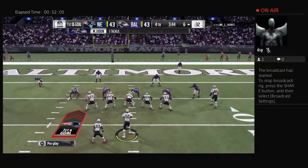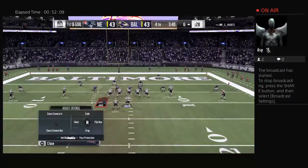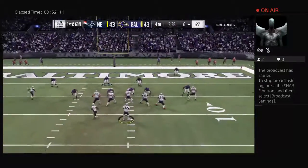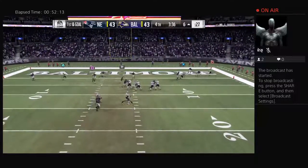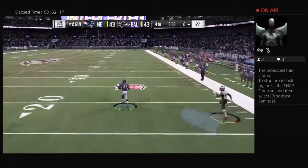Some think that teams really won't throw a slant route unless you have a receiver that has a lot of stature to him. But sometimes the little guys, they get lost in there. People can't really locate them, and they run that quick cut on the slant. And this is going to be intercepted.